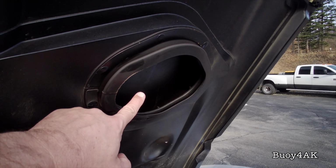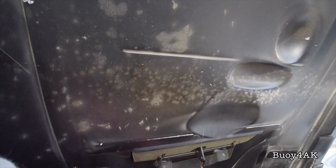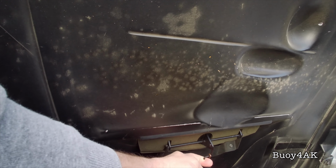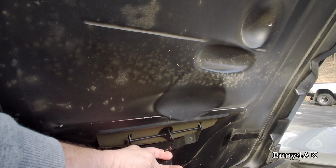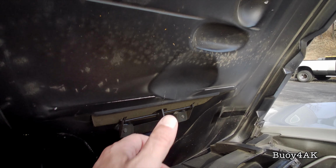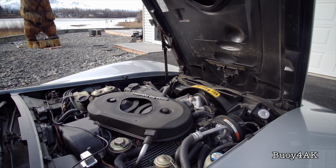So the air comes through here via this door here that pops open when the car is going fast enough. So it does have ram air, believe it or not. And it's not just a gimmick, it actually works. Matter of fact, it's so neat, pretty much most people don't even know it's there.